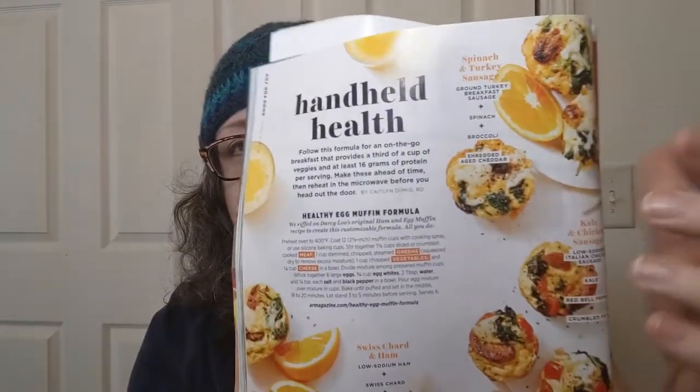Handheld health. Like I said, what's with the hard to pronounce things, okay? And they tell you all about the healthy stuff in there. Swiss chard and ham. Oh, yes. I love me some Swiss chard. We have a little farm stand place that's not too far from us, and they always have the most beautiful Swiss chard. And I'm like, give me a bunch of it, please. Meat-free makeovers. Indulge or healthy.